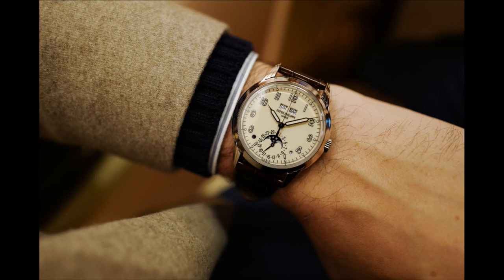Great. So Ben, what were your three picks? Yeah, the first one should not be a surprise to anybody who's read the site recently. It's the new Patek Perpetual Calendar 2020. It's a lot of things in one.